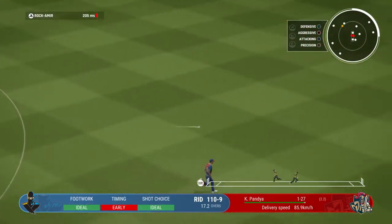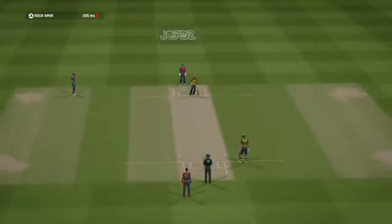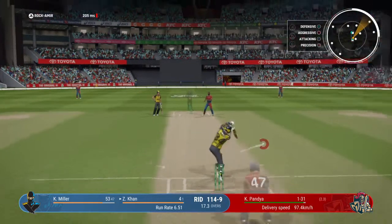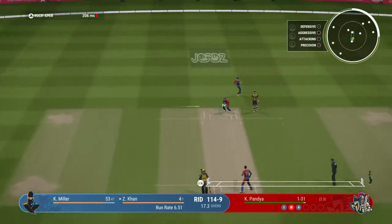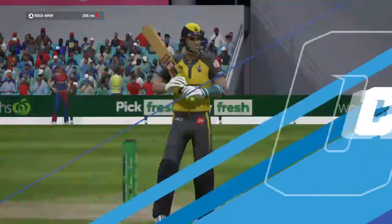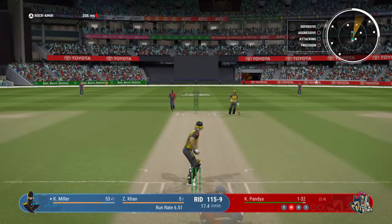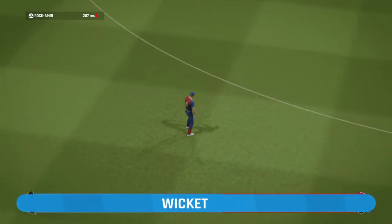Onto the front foot. Super shot. Should be 4. Well, that was a very solid shot. Read the length early to get onto the front foot, and that raced away for 4. Finds the middle, but won't find the boundary. Oh, that's a super catch by mid-off. Nicely done.